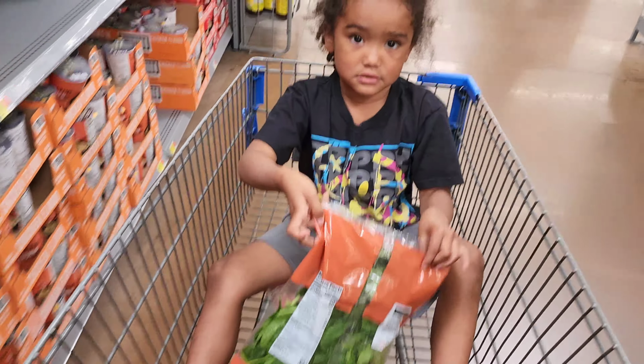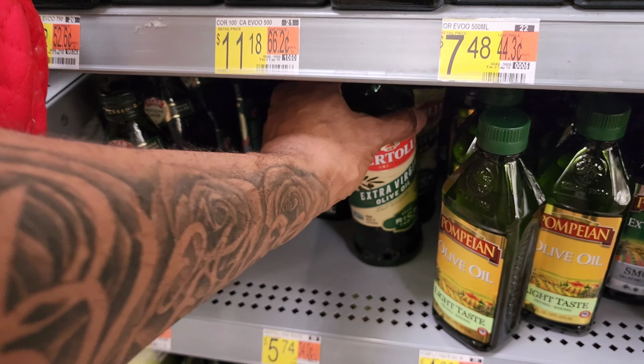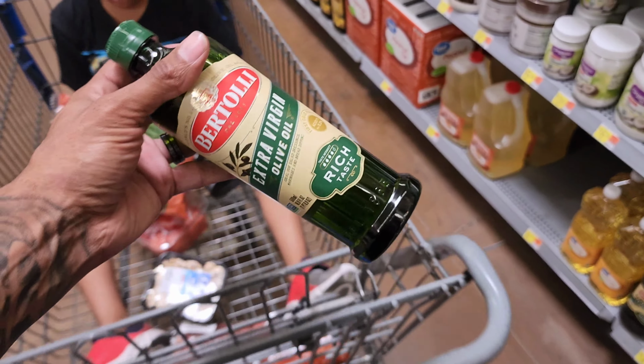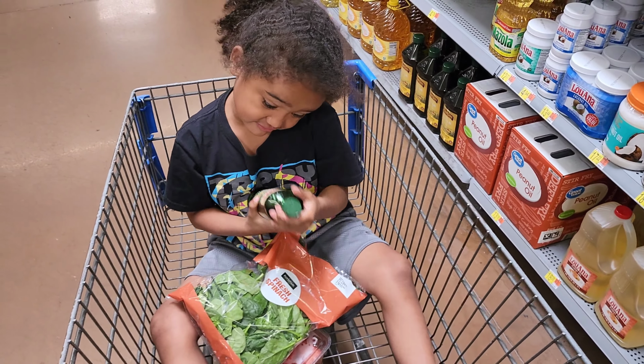Whoa. All right, Kendrick, let's get the cheese. I was almost out, and then I realized we need more olive oil, extra virgin. We're definitely gonna get this. This is what we're gonna brush on the crust. Here. Look at his face, he's so excited.